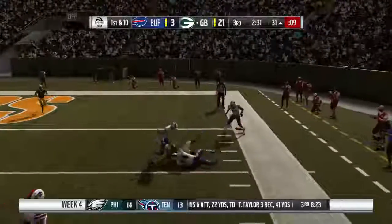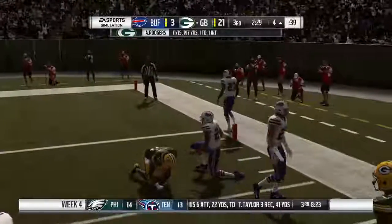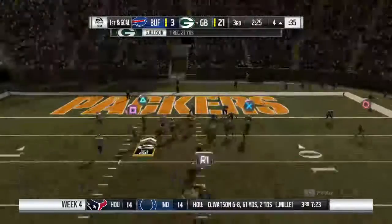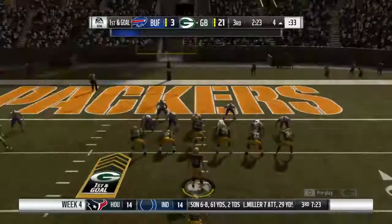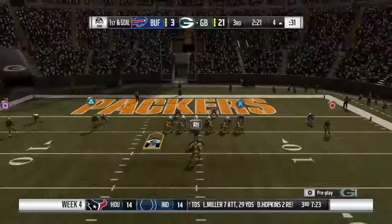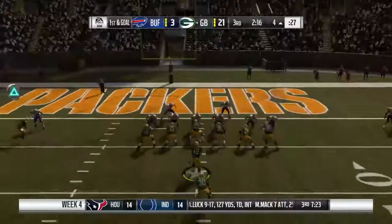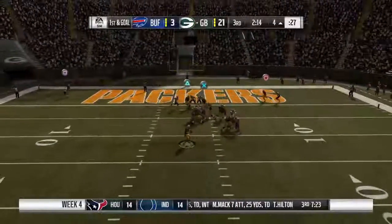Now this time Rodgers will throw. And this is caught at the 8. And they do get him down, but not before he reaches the 4-yard line. A very solid gain of 27. They'll come out in the pistol. Working from the gun, Rodgers.